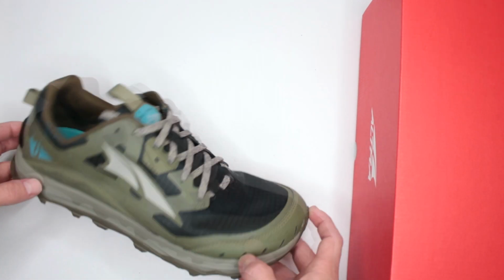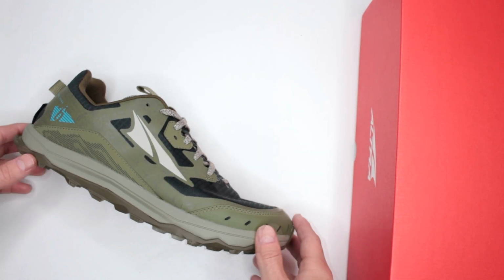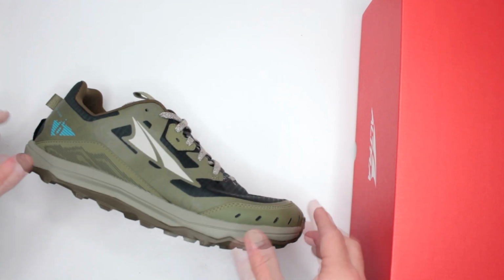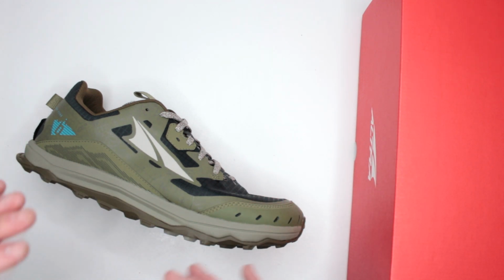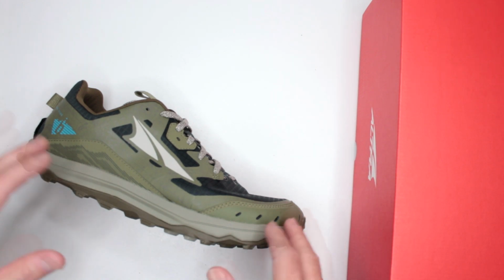You're not going to regret it, except for the fit. This is more for people who prefer a little bit more space in the toe box. I prefer a narrower, tighter fit, so this is not my type of preference, but again, this is really just a personal preference. So let's get into the main review.